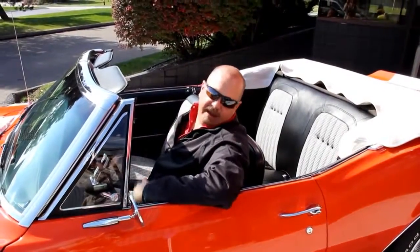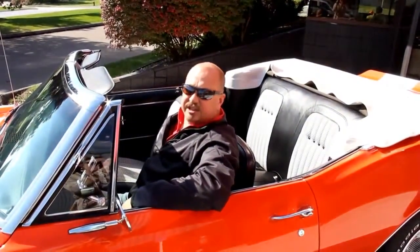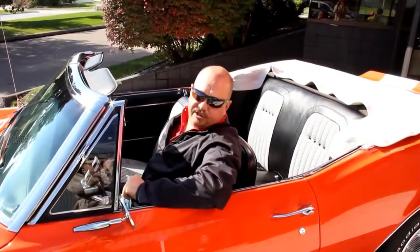Normally this would be the place where we put the top up for you, but it's not a power top. Goes up by hand, real easy, operates great. You can see the pictures of the top in the pictures, so check them out.